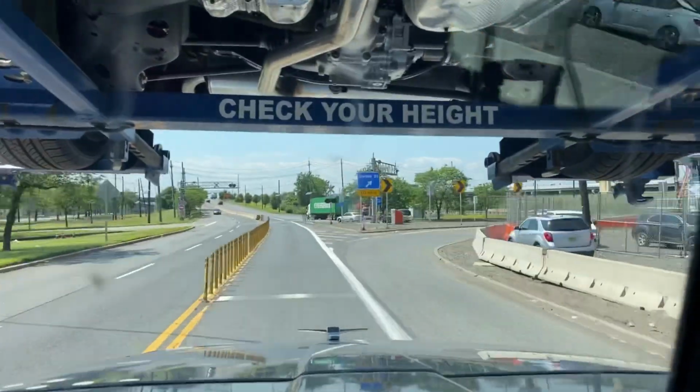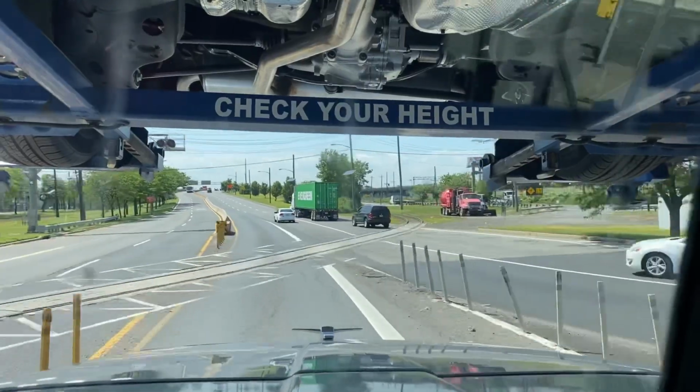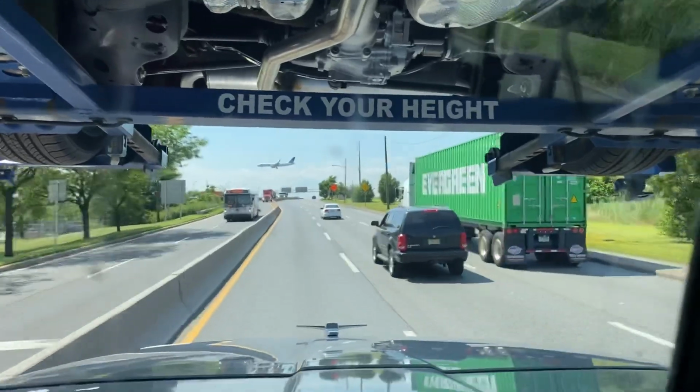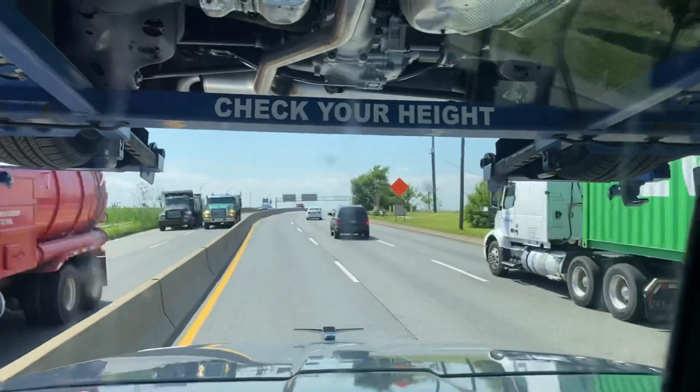Ended up as he started to pull out, I looked in my mirror real quick, saw that I had an out, so instead of having to slam on the brakes, I could just keep going. But still, that was a little close for comfort, in my opinion.